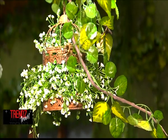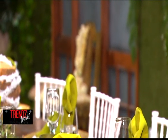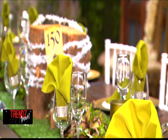Oh, love it. And now for the brightest room in the castle. The indoor garden themed space where all those royal parties come to life.